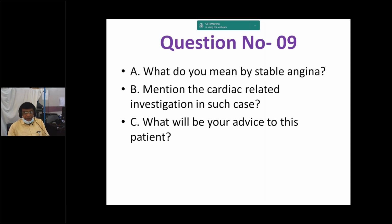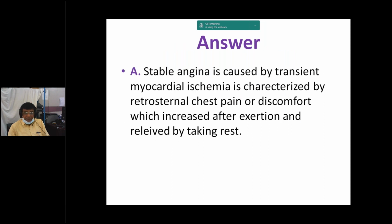Now question number 9. What do you mean by stable angina? Stable angina is caused by transient myocardial ischemia and is characterized by retrosternal chest pain or discomfort in chest, which is increased after exertion and relieved by taking rest.